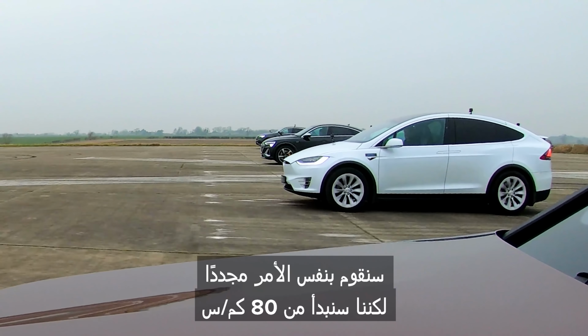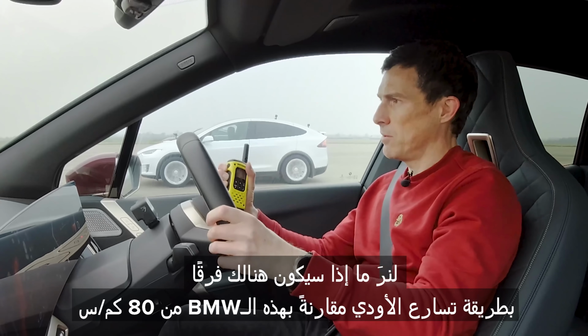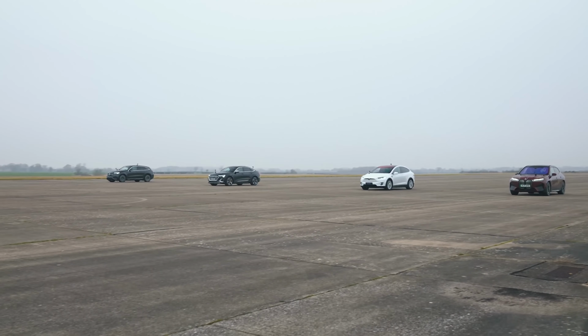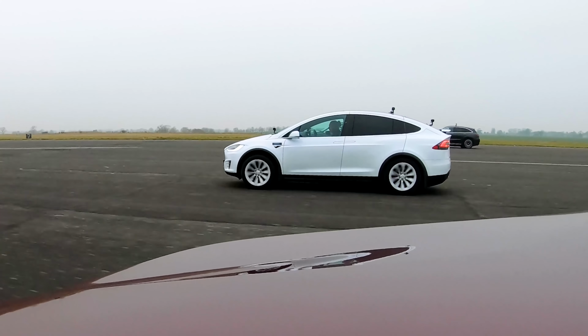Same thing again, but we're going to start from 50 miles an hour. See if there's a difference in how the Audi picks up compared to this BMW from 50, or if it just rockets off the same. So here we go. I'm going to count this in now. 3, 2, 1, go. Oh, Tesla's off good that time.